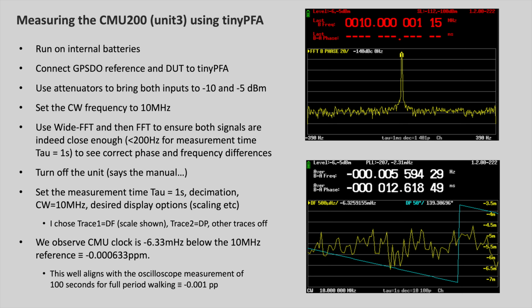We're talking about milli and mega here, so it's a 10 to the 12 difference between them. So the difference is minus 0.000633 ppm. So this is a very good clock, and this measurement result also aligns nicely with the oscilloscope, where I had a measurement time of 100 seconds, so that points me in the same direction. It's not exactly the same, but probably our tiny device is able to measure it a little bit better, and I did these measurements on different days as well, so there might be a little bit off, but I'm certainly in the same margin.